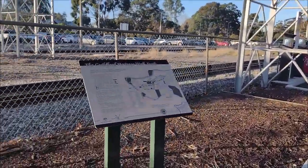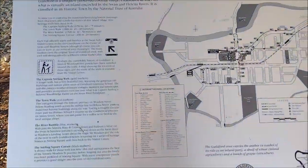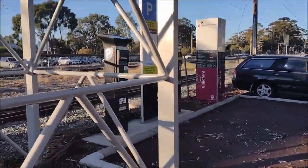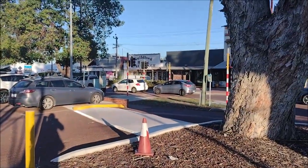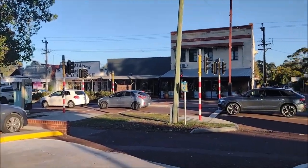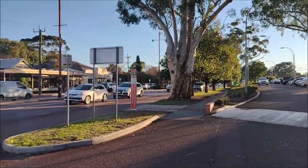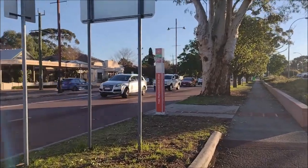At the bottom here, there's a nice sign giving you all the information you need about this wonderful town or suburb, or I don't know what really distinguishes towns and suburbs. I guess towns are just places where, in the olden days, yeah, what a cliche term, they used to have like a hub of shops and meeting gathering places. But a suburb is just a modern urbanization of a city.